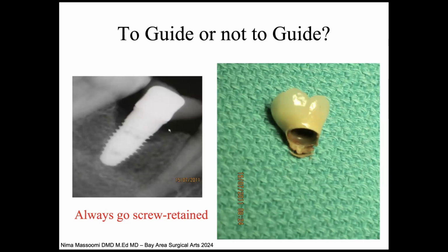So when we look at this X-ray here on the left, you would think this is a fairly decent placement, but really the path of draw is not there for the restoration. So it really behooves us to be thinking from top down, or from restoration to where the implant should be placed. I always think about that when I'm working in the Invivo software. I put the restoration where it should be and then put the implants and move them in a direction where I get a path of draw.